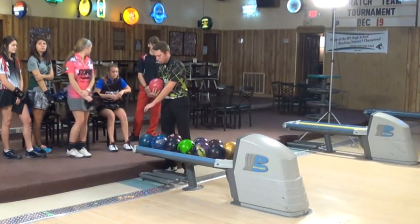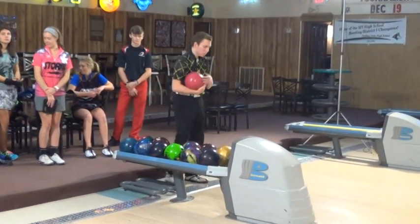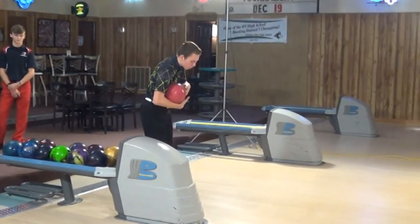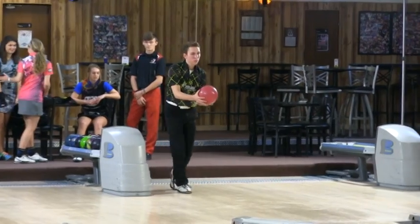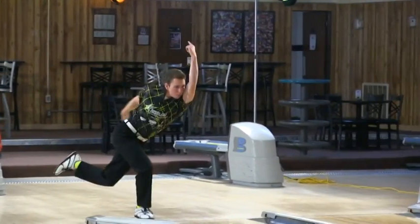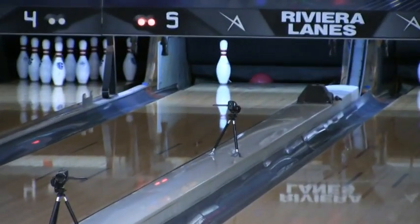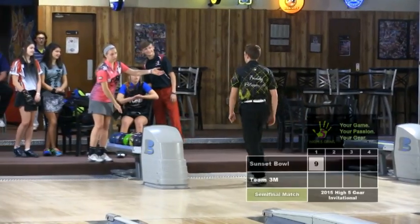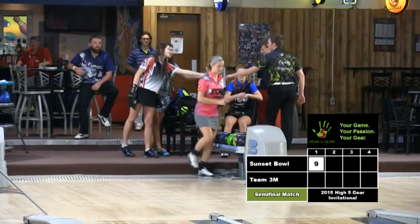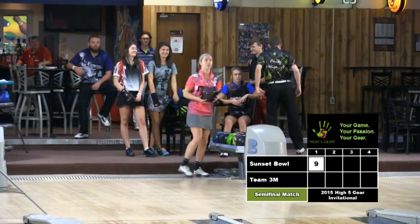He's got a good, solid game, knows how to change equipment on the fly, makes good lane adjustments. Very solid game. Using a pink Stingray here for his spare ball. I think that ball may be older than him, and unfortunately it hooks away from that four pin and leaves an open frame on the board for his team. Unusual for Freddie. Normally he's a very good spare shooter.